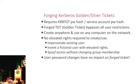Forging Kerberos tickets depends on the password hash available to the attacker. A golden ticket requires the Kerb TGT password data, while a silver ticket requires the service account password data. An attacker can create forged Kerberos tickets anywhere, even offline, and use them anywhere on the network without elevated rights. Spoof access without modifying AD groups. Now, granted, they'd have to get domain admin rights in order to first have the Kerb TGT, but as I've shown, that can happen in a lot of enterprises.